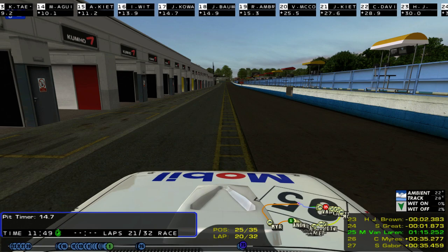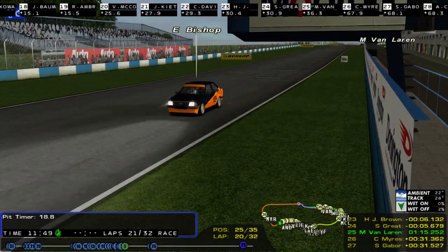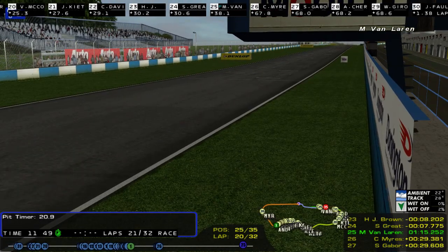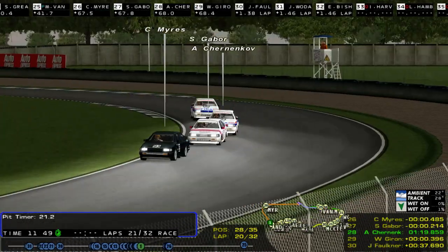Obviously, this is tires, this is fuel. And they're doing them one by one. So front tires, put the car down. Rear tires, put the car down. 21 seconds, so around 20 seconds we should expect these pit stops.